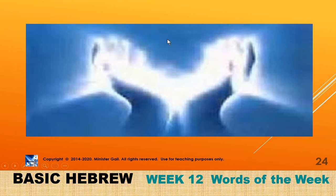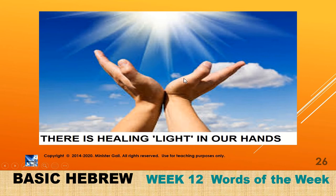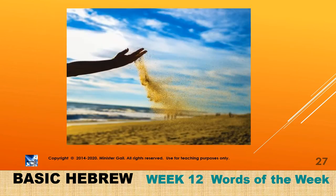Here's the Holy Ghost power in the palm of the hand. When your hand is in his hand, he is protecting you and guiding you and leading you, the Lord Jesus Christ. There's healing light in our hands. Remember the power? The yod was the power of the right arm of God. The power comes down. It's anointing in your hands. When you're filled with the Holy Ghost, you can use that power better. The palm of the hand.